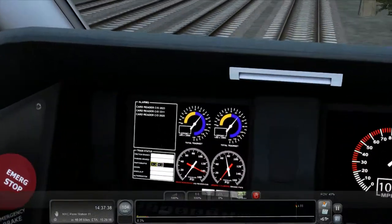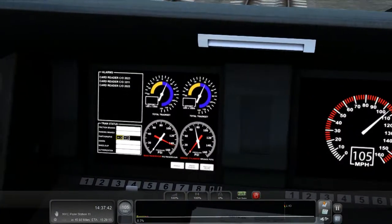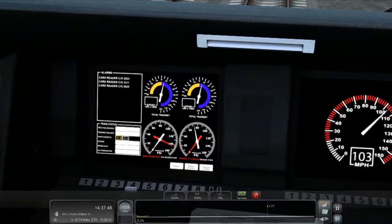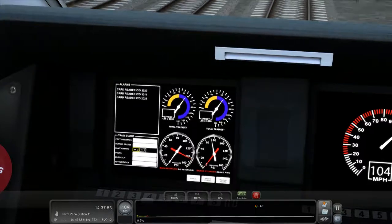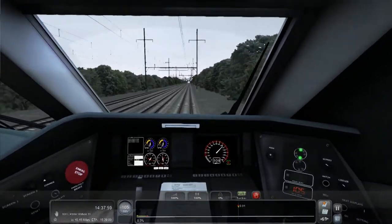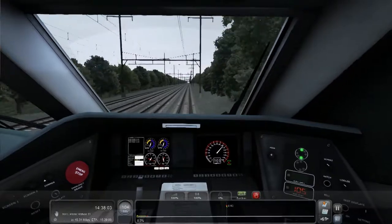Right, as I was saying, I don't know why there's two of these. I'm assuming that because this is a double-ended train set, as in there's a cab at each end with an engine at each end, I assume one of each is for each end of the train, but again, I don't know. Never driven an Acela. I've never even been to America. That is my life goal, though.